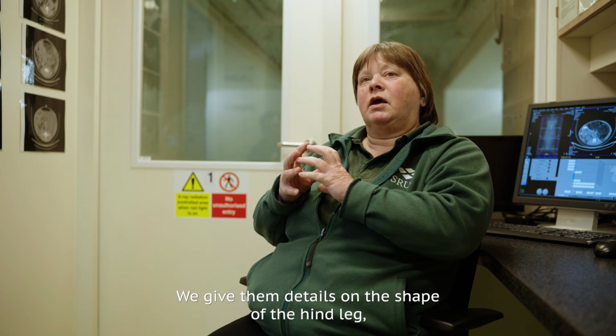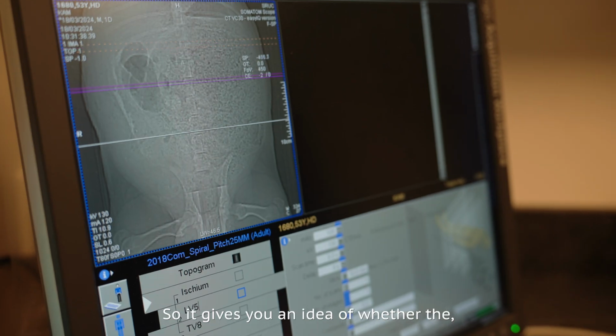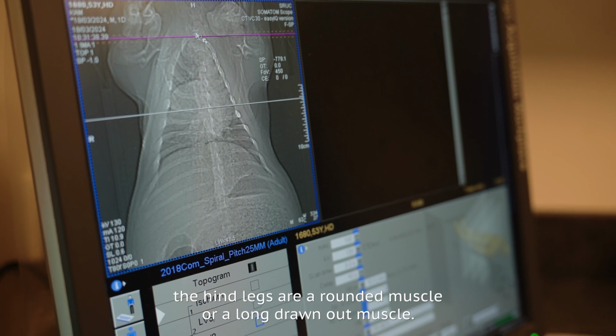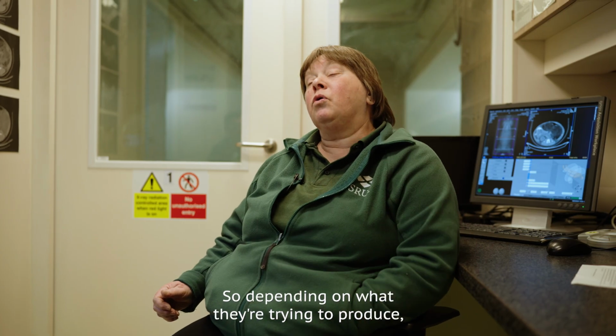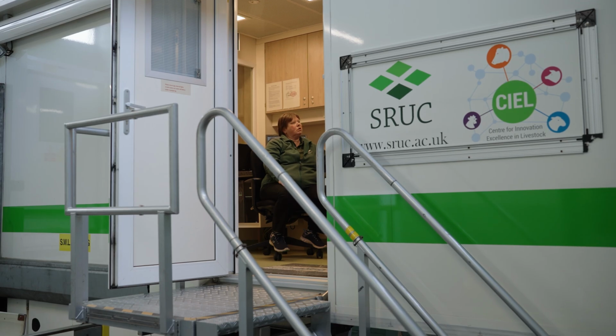We give them details on the shape of the hind leg, which is called a Gigot score. So it gives you an idea of whether the hind leg's a rounded muscle or a long drawn out muscle. So depending on what they're trying to produce would depend on what they would want to select for.